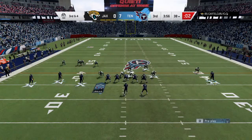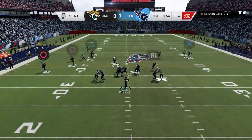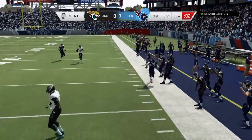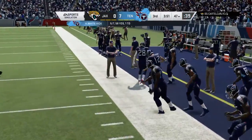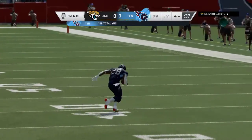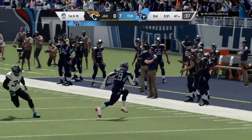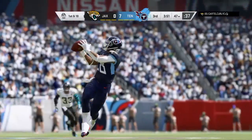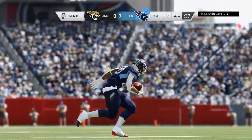Smith. Now they'll look to throw here. It's complete to Williams, and he's able to get this one out closer to midfield across the 45. Got what they needed there. The drive continues with a 9-yard pickup. First and 10 at the 47-yard line.